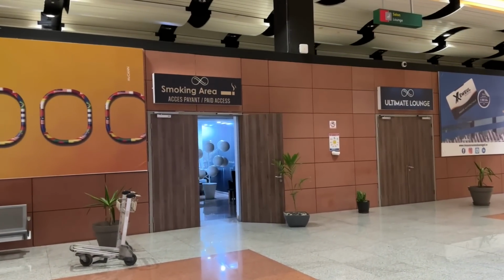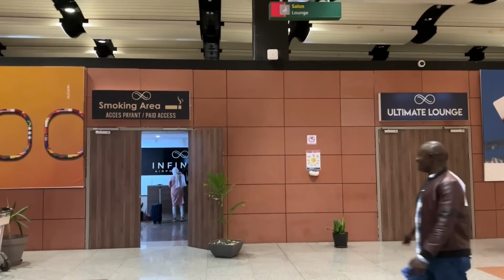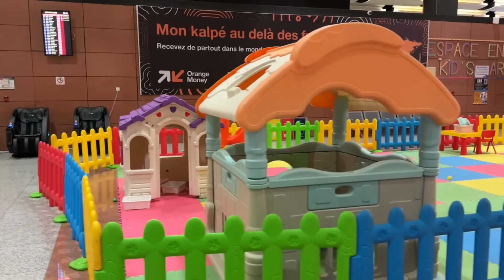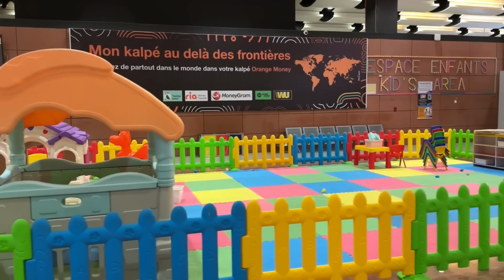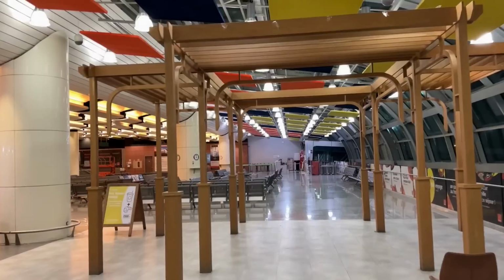Now the Ultimate Lounge here never opened in my time there, but the smoking area did. It's paid access, and obviously any French-influenced area takes their smoking areas very seriously. Just adjacent to that was the kids area, which although being large didn't have too much stuff to do, and I never really saw anybody using it.